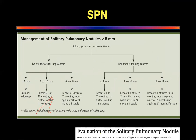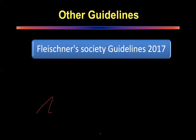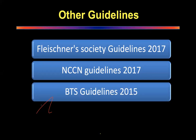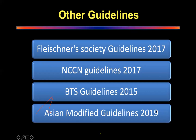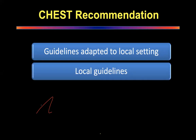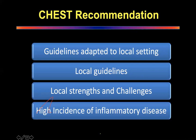And this is how you identify each one of them. What are the other guidelines available in the market? There's the Fleischner Society guideline, which was published in 2017. There is the NCCN guidelines, which was published in 2017. There's the BTS guidelines, which was published in 2015. And there is an Asian modified guideline, which was published in 2019. CHEST recommends that guidelines should be adapted to local settings. Hence, you can develop your own local guidelines to identify local strengths and challenges, particularly in Asia because of the high incidence of inflammatory diseases.